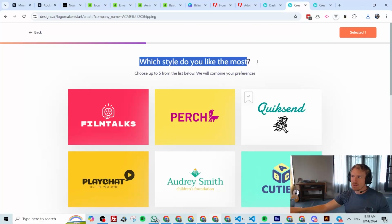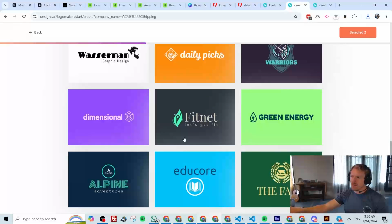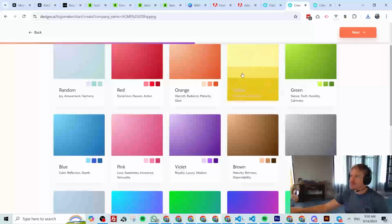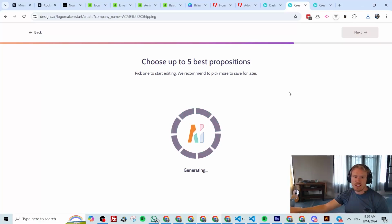So it's asking which style you like the most. I think these might all be random, or maybe not. You just click a few that you like, and they couldn't make this easier. Then you click the color style you like, and then you just click some logos you like, and then you hit next, and it's going to generate example logos for you.